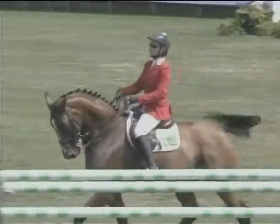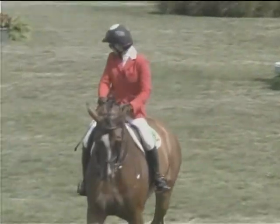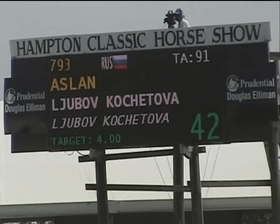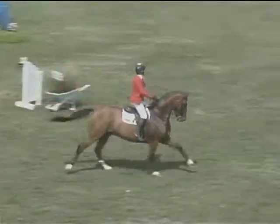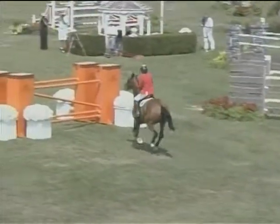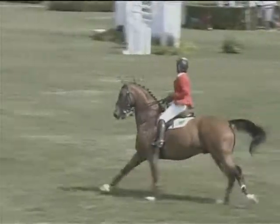Now we have Lubov Kochetova and her horse Aslan from Russia. She's a very, very gutsy rider. She always finds a way to be in the thick of these big jumping competitions. Just last year with Royce, right here on this field. Royce, an amazing young stallion that was sold at the end of last year to Margie Engel. He's had tremendous success with him this year.